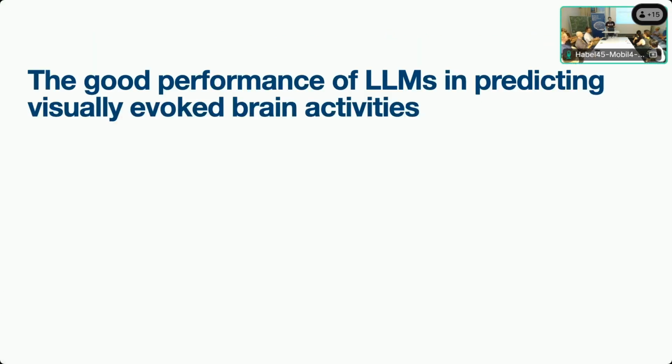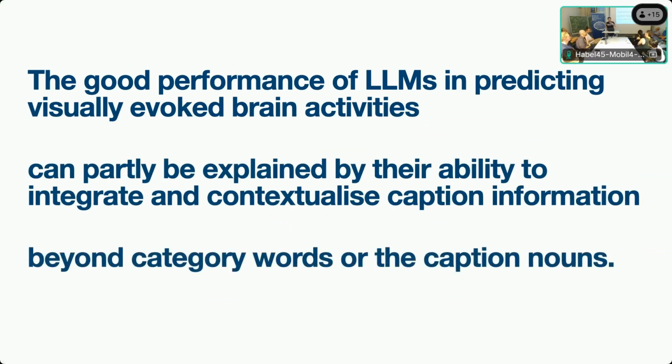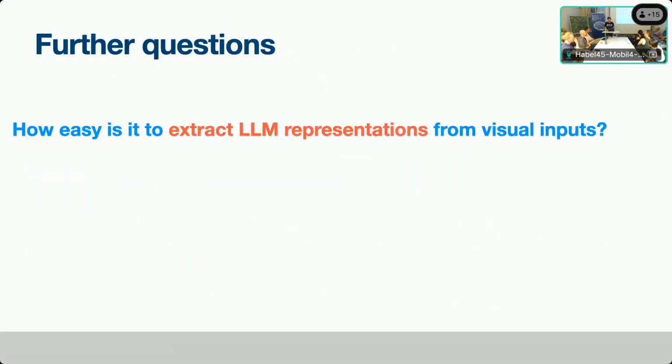The take home for this part is that the good performance of LLMs in predicting visually evoked brain activities can partly be explained by their ability to integrate and contextualize caption information beyond category words or the caption nouns. So part of the success of these LLM models is that they're able to integrate information from all the different aspects of a sentence. They're not just latching on one word, and that's what allows them to predict your brain activity.